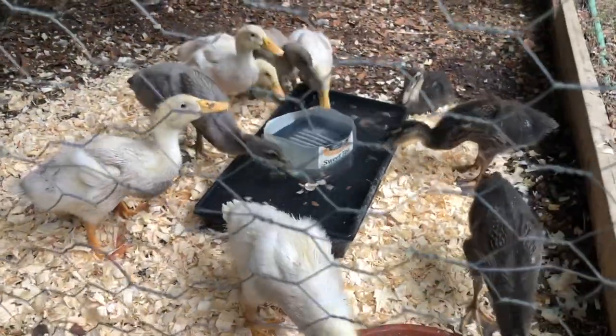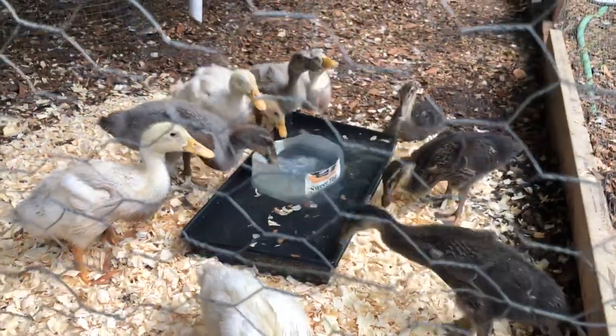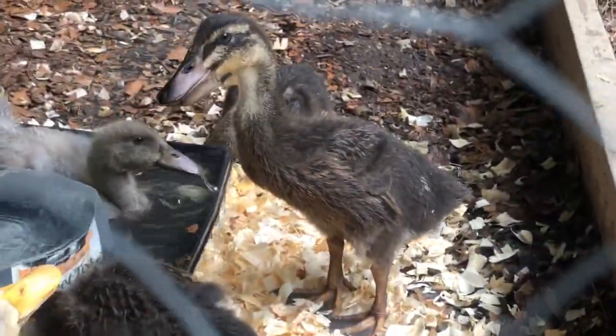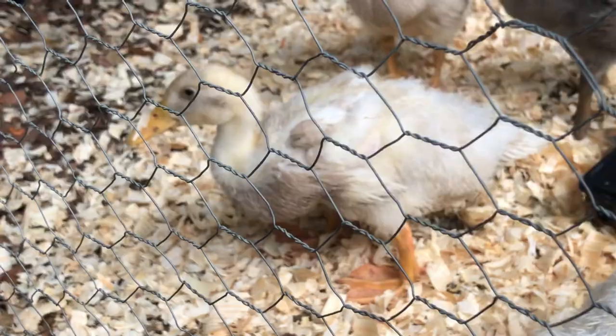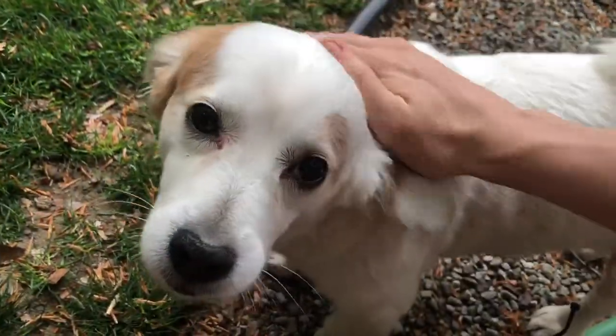So the ducks are pretty much 1 month old, 30 days. They're probably around 28 to 29 days. But still, check them out. You've got their feathers coming in. You can definitely see it on these fawn runners, their brown chest coming in. Really nice. Little Gizzy boy, good boy. Protect them.